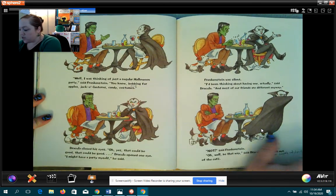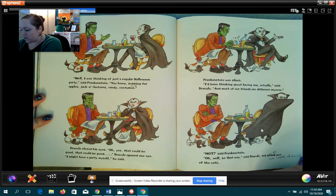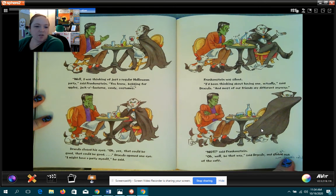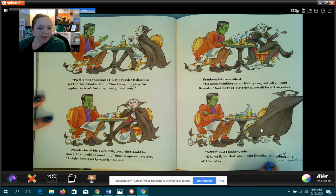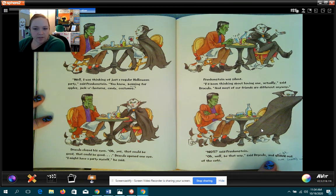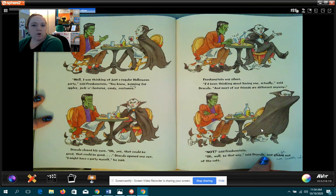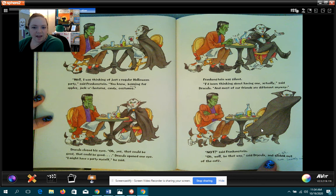"Well, I was thinking of just a regular Halloween party," said Frankenstein. "You know, bobbing for apples, jack-o'-lanterns, candy, costumes." Dracula closed his eyes. "Oh, yes. That could be good. That could be good." Dracula opened one eye. "I might have a party myself." Frankenstein was silent. "I'd been thinking about having one, actually," said Dracula, "and most of our friends are different anyway." "Not," said Frankenstein. "Oh, well, be that way," said Dracula, and glided out of the cafe.